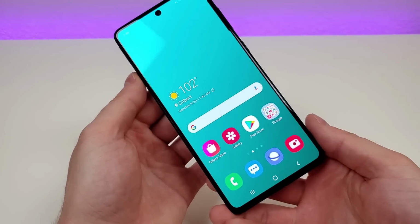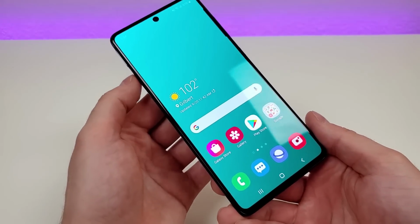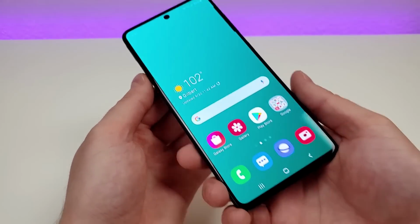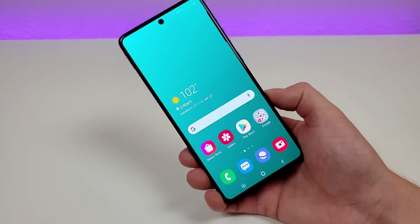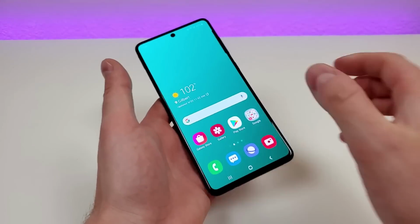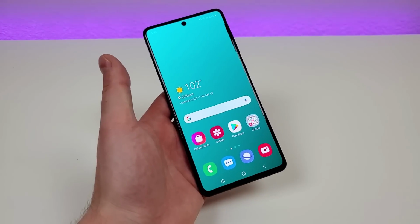Now, the display itself, in addition to being Super AMOLED, is also 1080p. We're getting a PPI of 393, and we're getting a 20:9 aspect ratio. So a more narrow but taller form factor here with the phone.